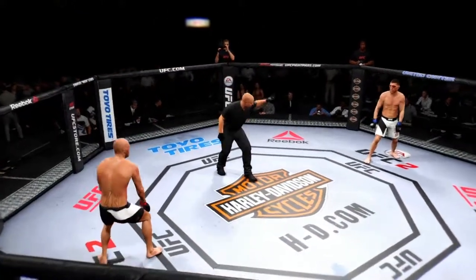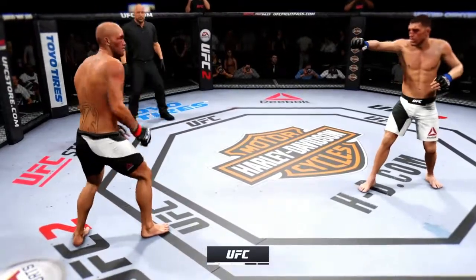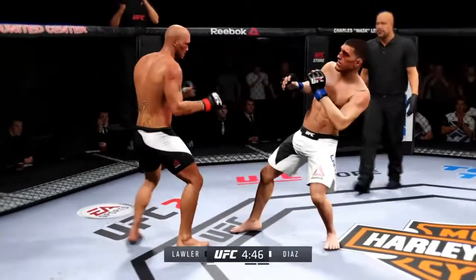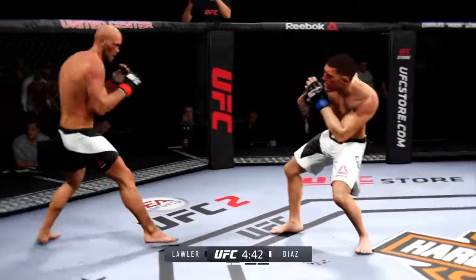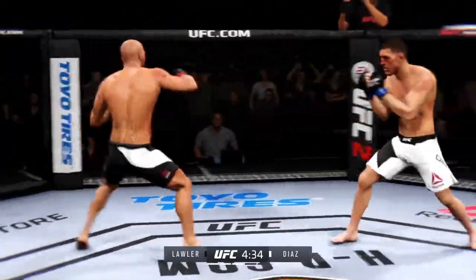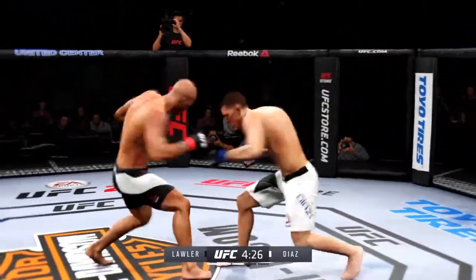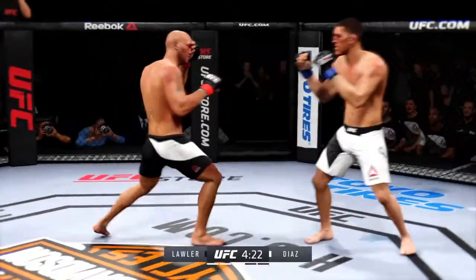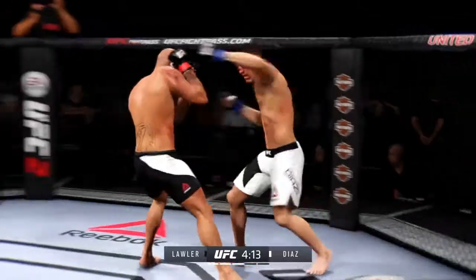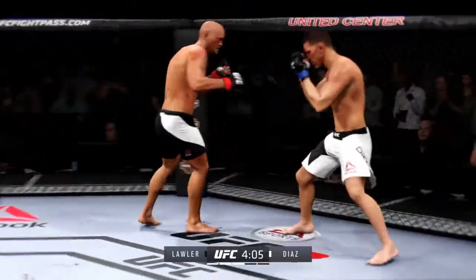Are you ready? You ready? Let's go, round three. He just whips that punch in. He's able to block the punch. He misses with the straight left. Big straight to the body by Nick. Nick Diaz with a nasty leg kick. He was looking for the head kick, but it was blocked.